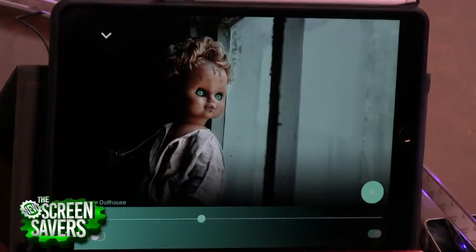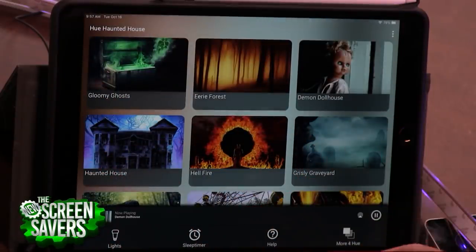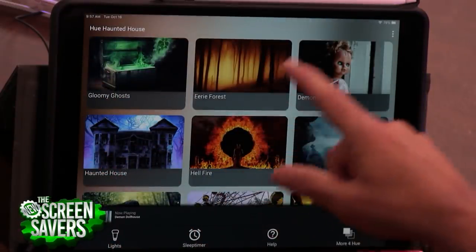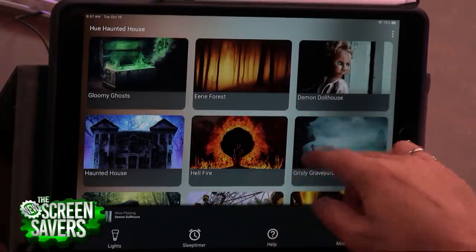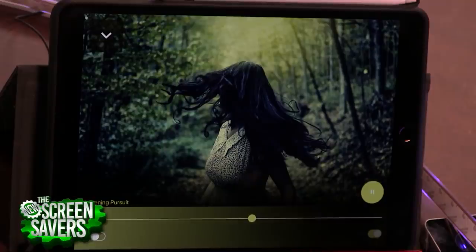The reason I chose this one over the other millions and millions of apps is that it doesn't charge for each scene. A lot of times they'll let you in, and then it'll be like, oh, that's 99 cents, and that's 99 cents. This is $1.99, and you get all of them. This one, Frightening Pursuit. It's pretty terrifying, too. Jeez Louise. Somebody stole her face. She's probably running to capture them and get it back.